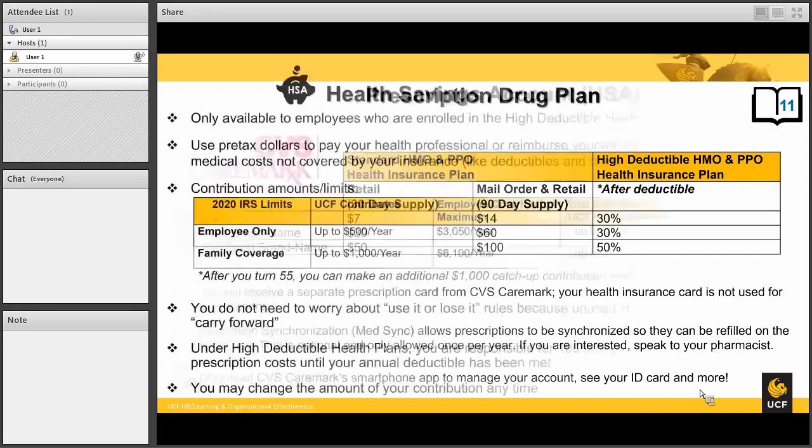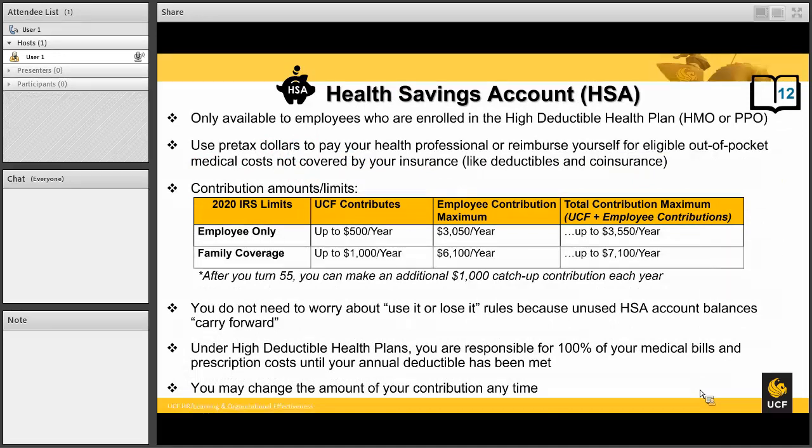Now let's talk about the high deductible health savings account. Again, this is only available for the high deductible plan, regardless of whether it's the HMO or the PPO. You will use these pre-tax dollars to help pay for health professionals, or reimburse yourself for eligible out-of-pocket medical costs not covered by your insurance, like deductibles and co-insurance. This is just like a checking account with your bank, except the bank, in this case, will be Chard Snyder. But this checking account is, as stated earlier, only meant for medical expenses.